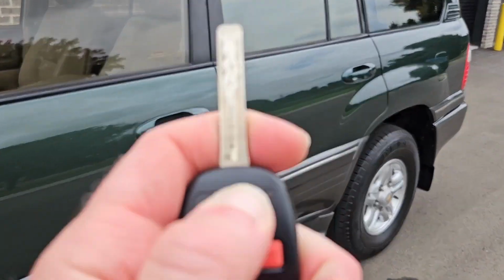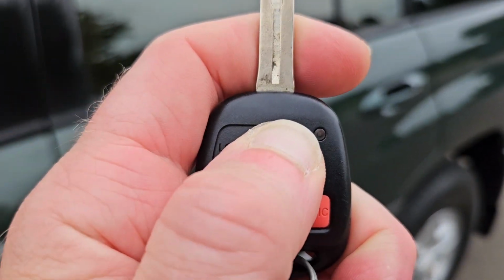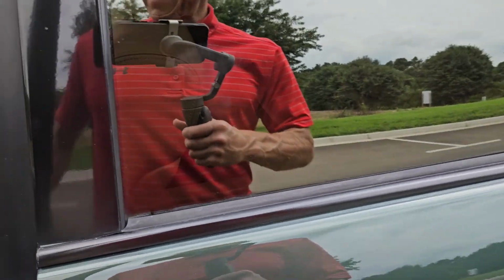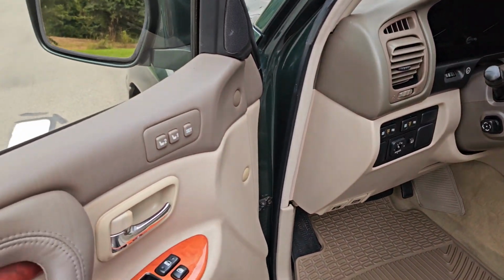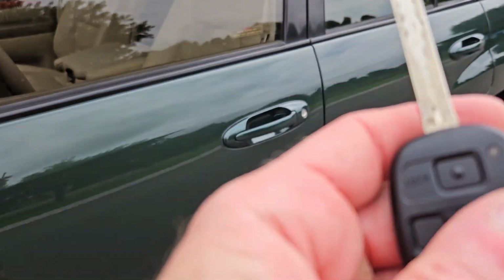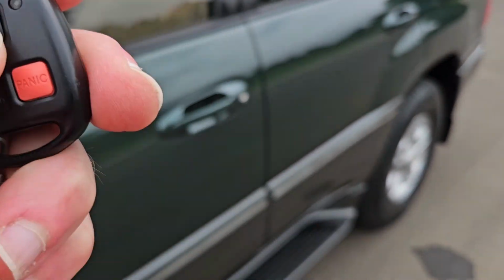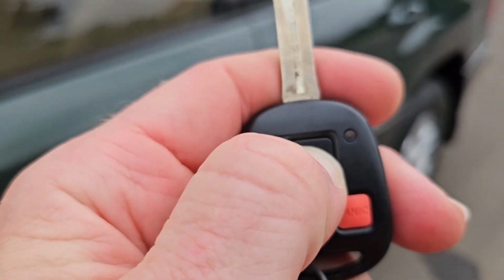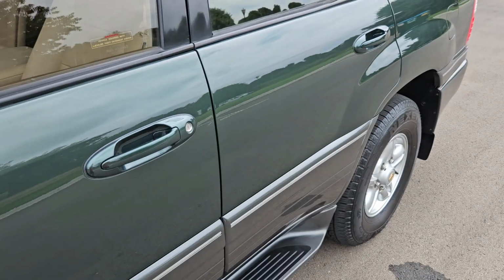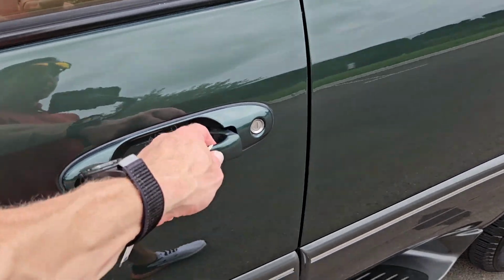I might be a little premature. I don't think I'm getting any feedback from the key here. I'm going to have to put a battery in it. All right, so we'll do this the old-fashioned way. Again, you can see the little LED light here. I'm getting zero feedback when I lock it, so the key's just dead. I'll put a new battery in that, no big deal. But let's pull some door handles.